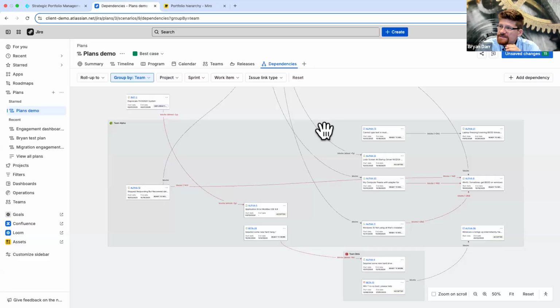The two marketplace products for individual capacity planning are Structure plus Structure Gantt and Big Picture plus Big Picture Enterprise. I'm actually going to show those in a minute, so we'll get to that in a second.